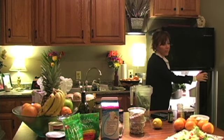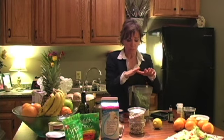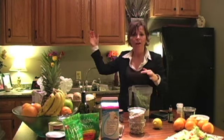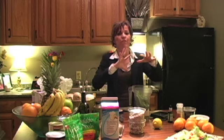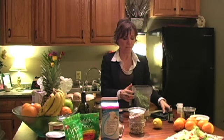I'll put spinach in it. I'll put some cabbage in it. I'll add some different things, but for our purposes today, many of you know that I also add some perfect food, some fresh ground flaxseed, so I have some oils and some omega-3s in it.